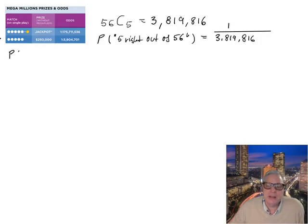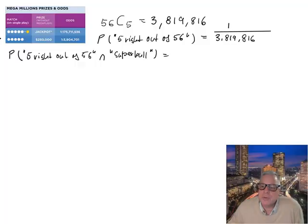So the probability of getting 5 right out of 56 and the Super Bowl, I think that's what it's called, the Super Bowl. We know that's the multiplication rule, and that is then 1 over 3,819,816 times 1 over 46, because the probability that you get the Super Bowl is 1 over 46. Now we can just multiply.